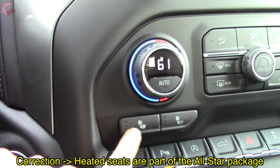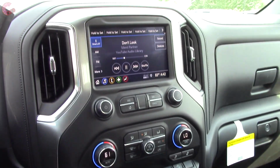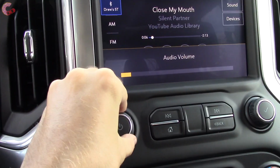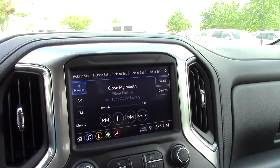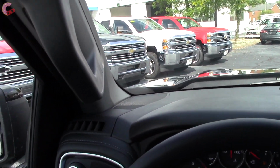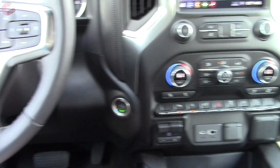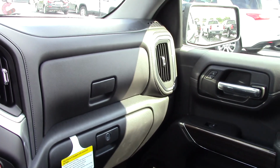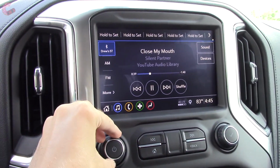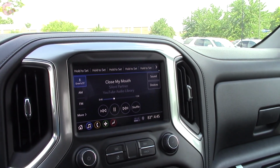Also part of our convenience package, you will find 3-stage heated seats that allow you to pick between back and butt or just back. Also part of that convenience package, we have the upgraded Bose sound system. So let's go ahead and take a listen. This is an excellent sounding sound system. It really fills up the cabin well and has a lot of bass, but still a well-rounded sound.